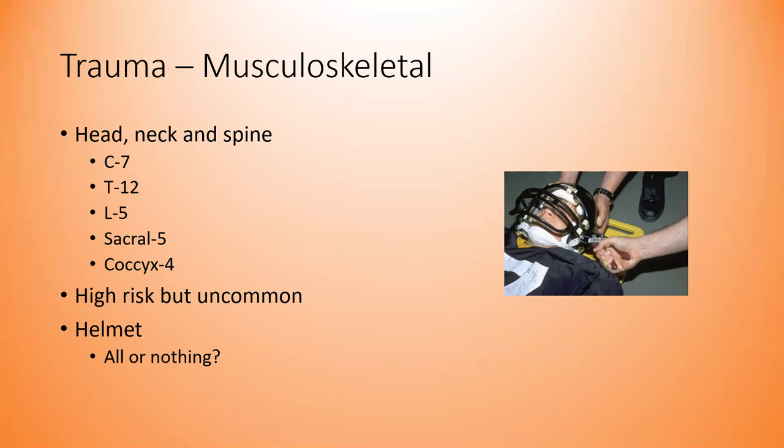Helmet: if it is a football helmet and football pads, it's all or nothing. You're going to remove the helmet. You need to remove the shoulder pads as well. If you don't know how, talk to the sports trainer that's on the field. They're going to know how to take the helmet off the best way. You have to take the helmet off to take the shoulder pads off, so you might as well take them both off anyway. With other helmets, as long as it doesn't affect your ability to assess the airway, you can leave helmets on.